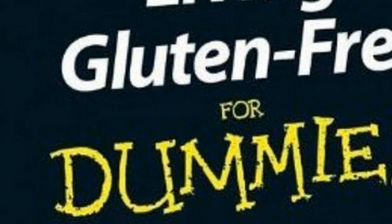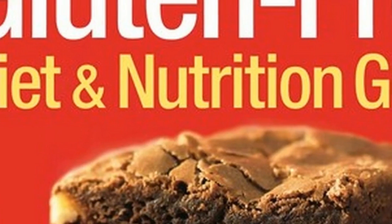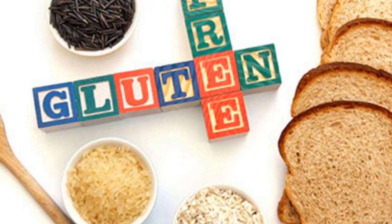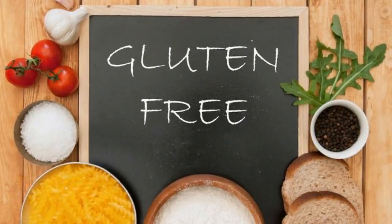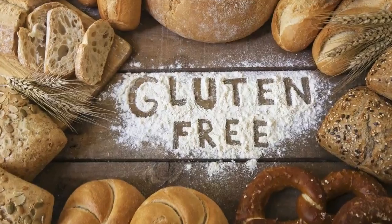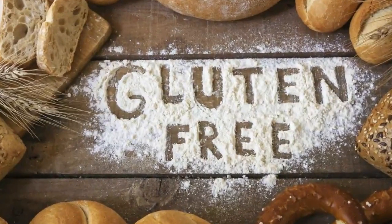Many healthy and delicious foods are naturally gluten-free. Beans, seeds and nuts in their natural, unprocessed form. Fresh eggs. Fresh meats, fish and poultry, not breaded, coated or marinated. Fruits and vegetables. Most dairy products. It's important to make sure that they are not processed or mixed with gluten-containing grains, additives or preservatives.